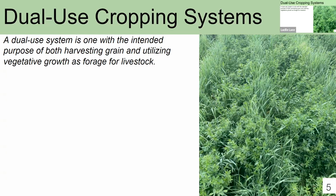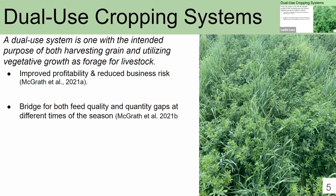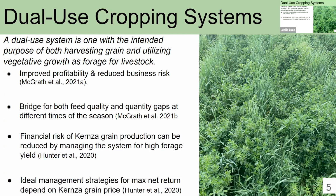A dual-use cropping system is one with the intended purpose of both harvesting grain and utilizing vegetative growth as forage for livestock. Economic analyses of dual-use systems have shown that it can both improve the profitability of a cropping system and reduce business risk. Additionally, dual-use systems can provide a bridge in feed quality and quantity gaps for livestock at different times of the season.